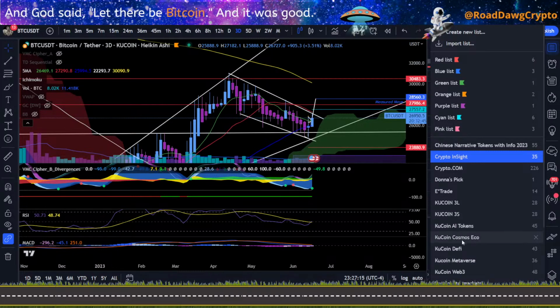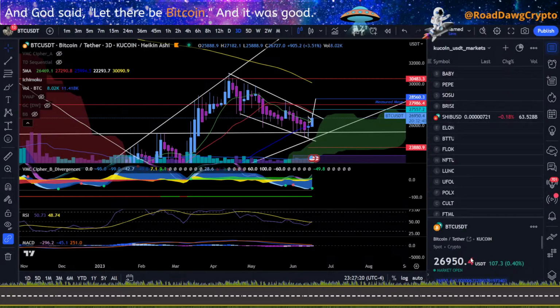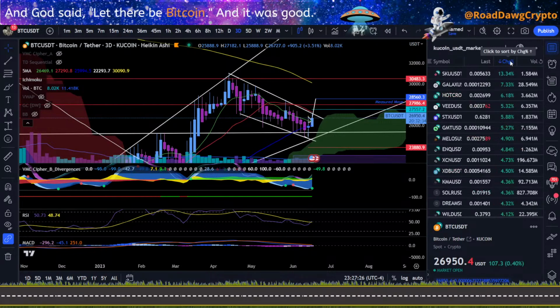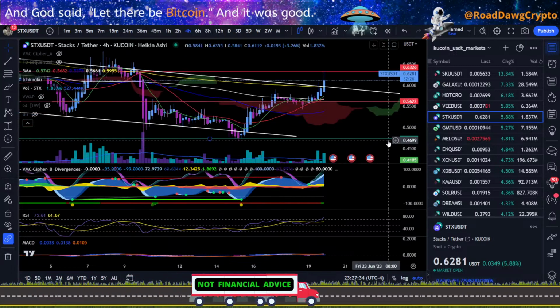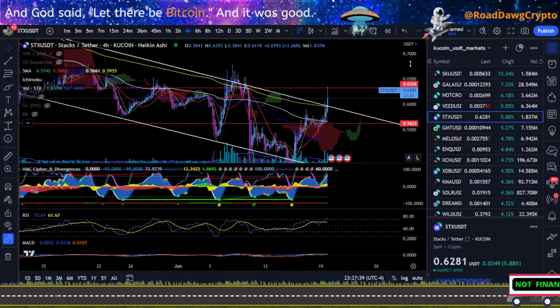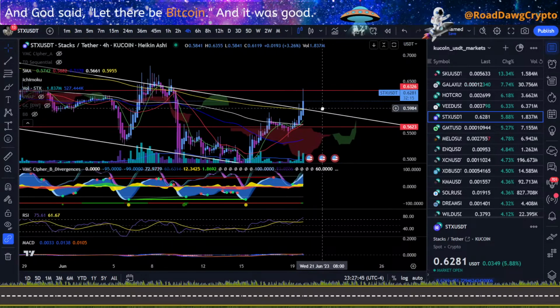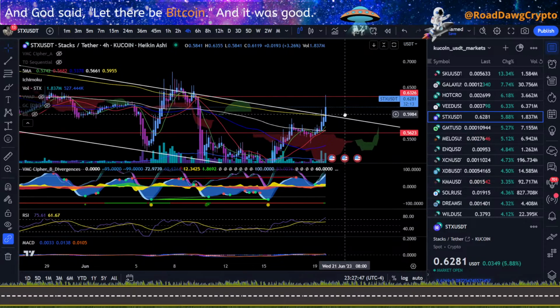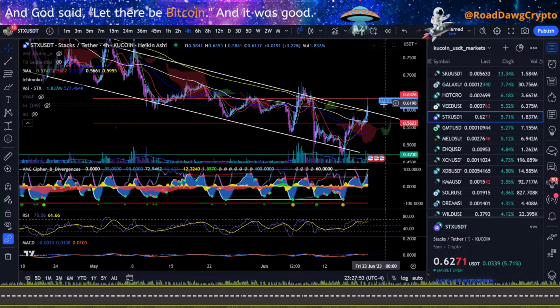Come over here to the KuCoin list. Should have one general overall right there. So we got Stacks, which looks like it's been pumping today. It's above the 200 on the 4 hour. Hold that area, that's an excellent sign. It's getting ready to do more major damage. Is it a good time to buy it? I would say never at the tops.